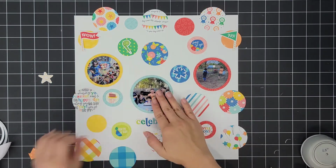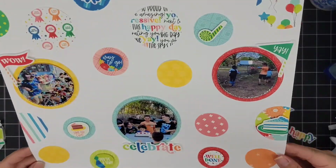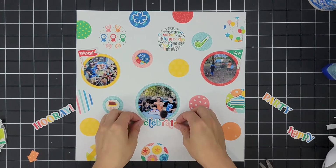So I went with yellow, and I went with blue, and I went with the red. And you'll see here later on as I pick my sticker sentiments that kind of go along with the celebrate, how nice that works out.